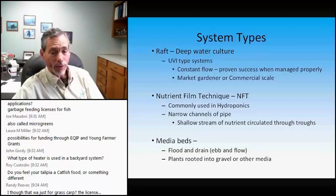You can also make one yourself, quite frankly, out of a submersible hot water tank heater. Just remember that water and electricity do not mix. Do you feed your tilapia catfish food or something different? It is floating catfish food, and some people will talk about black fly larvae and duckweed, and we'll touch on that a little bit too. But if you can grow it and you don't mind being hardcore, black fly larvae are a high protein live food that the fish like.